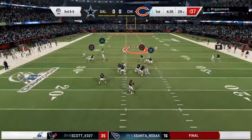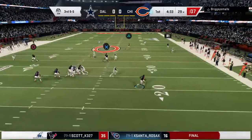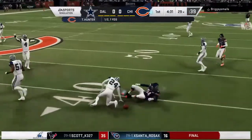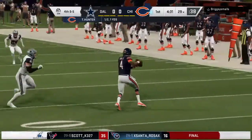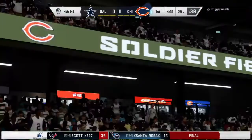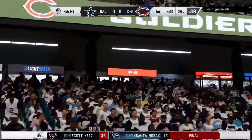On third down, Hunter. Eluding the pressure right. Looks to throw, fires right side. And that's going to be incomplete. The coverage too good there. The contact popped the ball free, and it's fourth down.